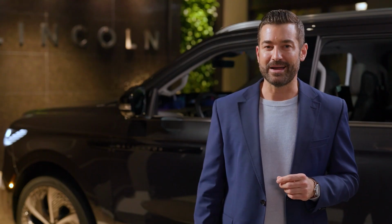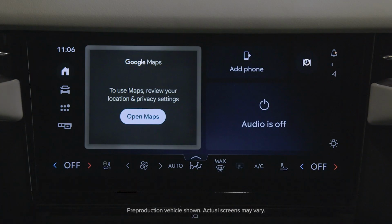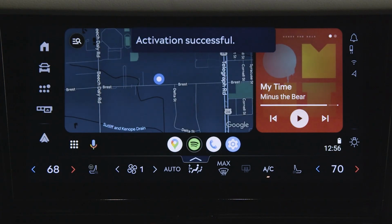Up to 3 driver profiles can be created and personalized. The vehicle comes with a default profile ready for personalization. Tap on the profile tile and follow the steps to complete setup. You will be asked if you want to enable vehicle connected services, or you can choose to connect later.